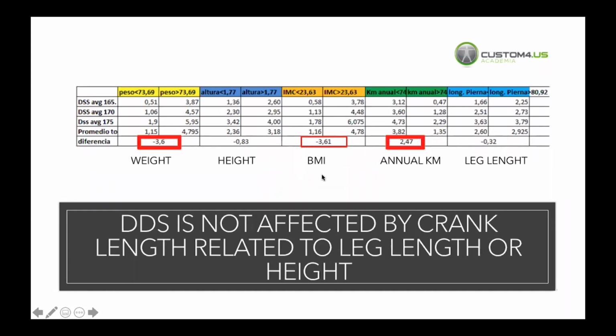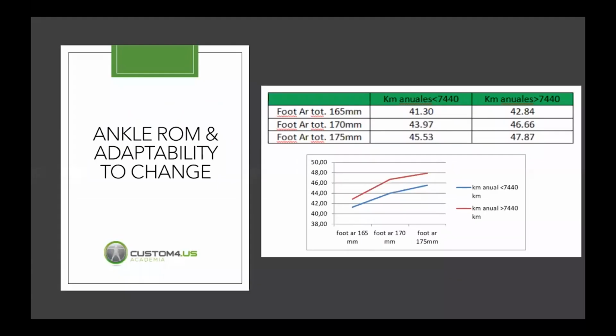So it means that this DSS score is not affected by crank length related with the length or the height. So the general recommendation that we can find everywhere, that if you are a tall rider you need to use very long cranks, and if you are a very short rider you need to use short ones, is probably not absolutely true. There are some factors, probably these three, that could be explained as physical condition, that explain much better how the crank recommendation should be done.